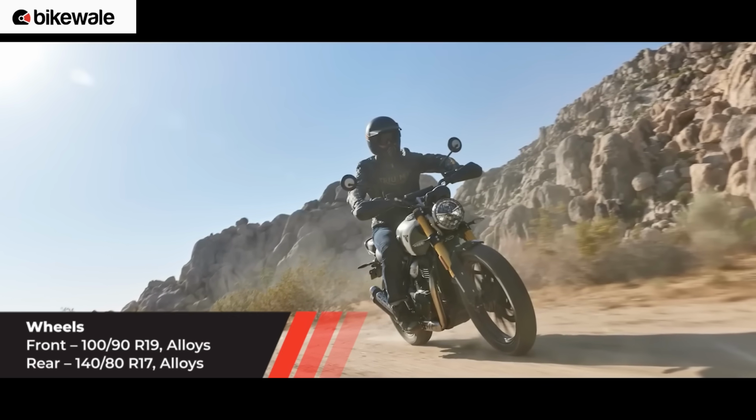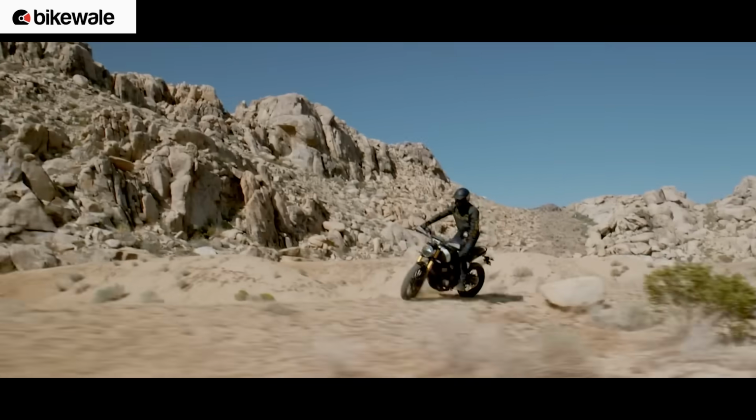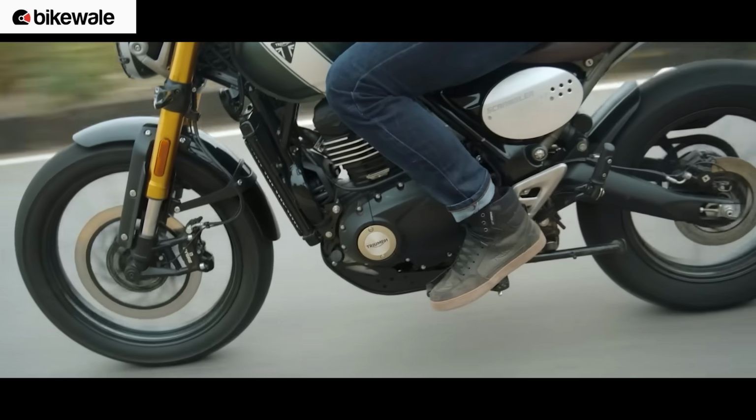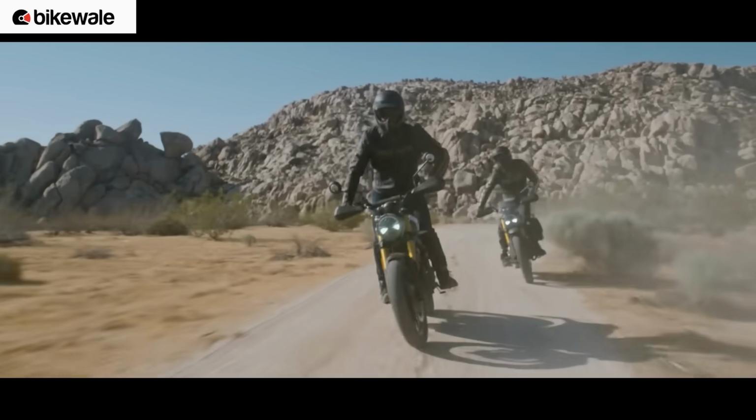So how this helps the Scrambler 400X is it makes it easy for the bike to get in and out of bad patches and also ride over ruts comparatively easier. And thanks to its larger front wheel, the Scrambler 400X is expected to be more stable in a straight line at high speeds, but that maybe could come at the cost of flickability. But how would it ride in the real world? We'll let you know once we ride the bike very soon.